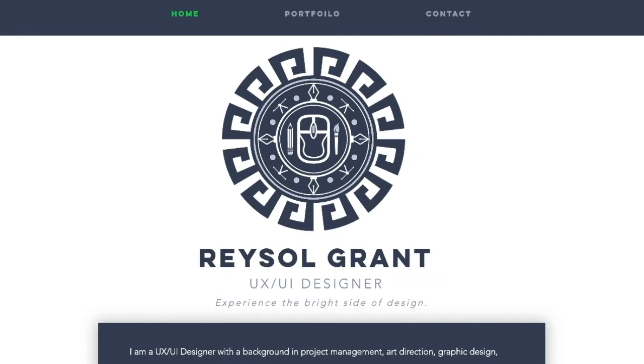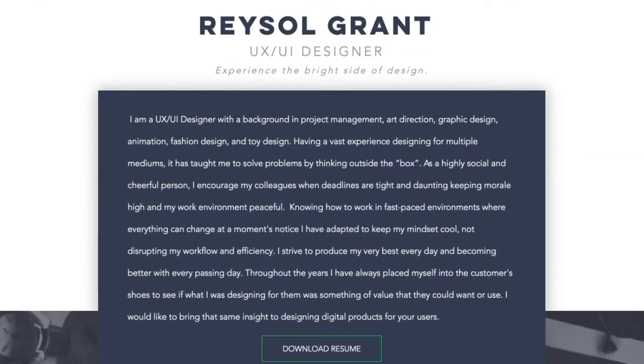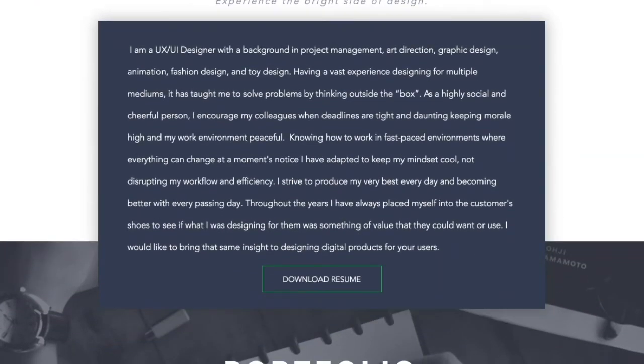Okay, so for me, anytime I look at a portfolio, I always go to their about page. I do not look at the work first. Adam, what about you? Do you look at the work first, or do you go to their about page first? For me, it's work first. Why?